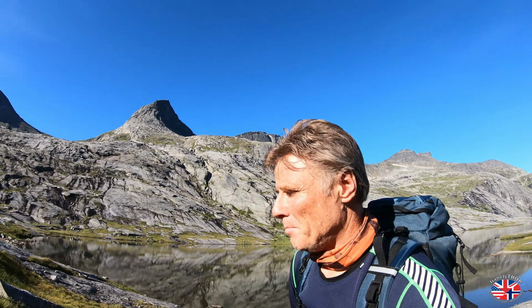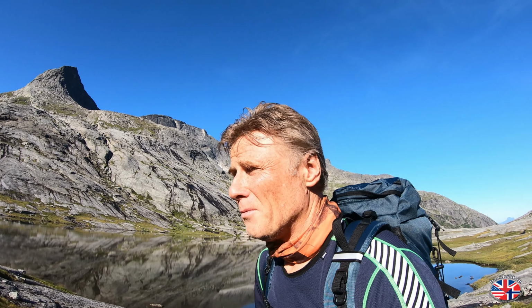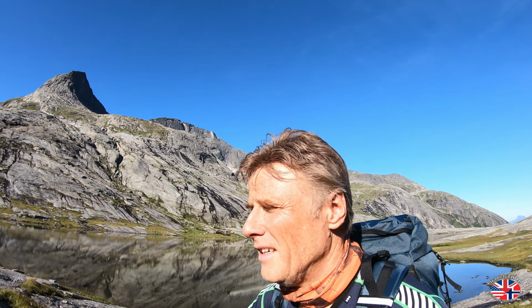I must admit this, it's the absolutely most beautiful part of the hike. We are now at an elevation of 500 meters, and the scenery is spectacular.